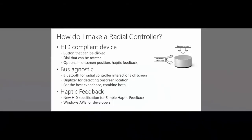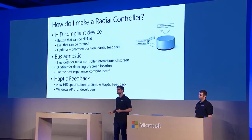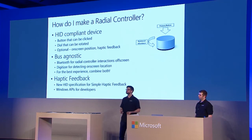So making a Radial controller is fairly simple. It's just a HID-compliant device. It provides a button that can be clicked, a dial that can be rotated, and then as differentiating features, we support on-screen position reporting, so that way the system can render UI around where you place the dial, or haptic feedback, so that way you can provide users the experience when they're interacting with their Radial controller to know exactly what's going on. Because it's a HID device, it's also bus agnostic.